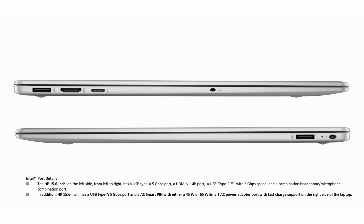On the bottom half of the page, on the right-hand side of the laptop, we have a USB Type-A 5 gigabits per second port and an AC smart pin port for either a 45-watt or a 65-watt smart AC power adapter with fast charge support.